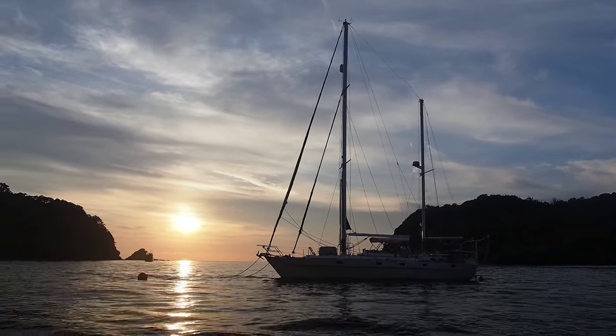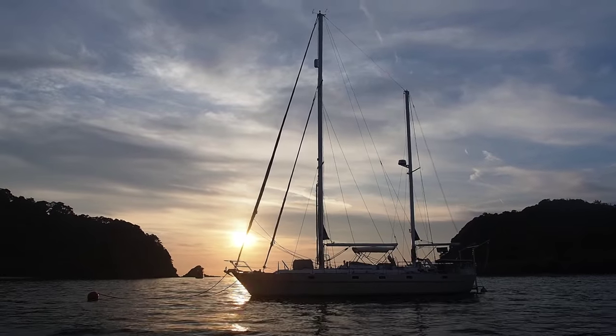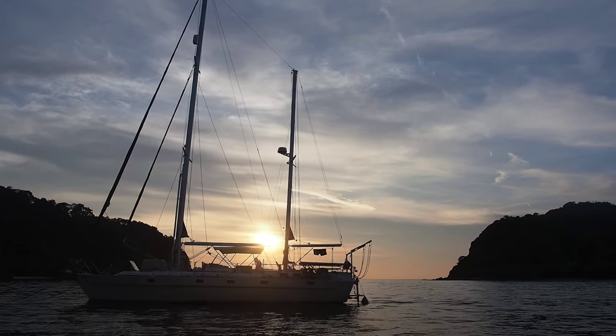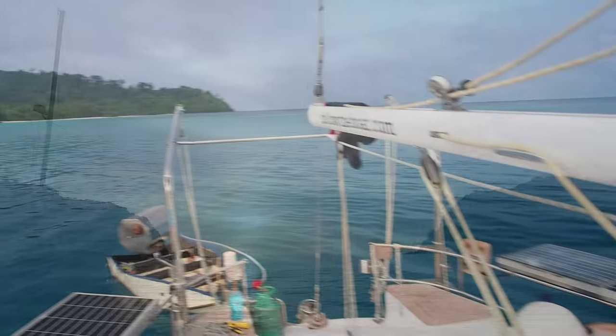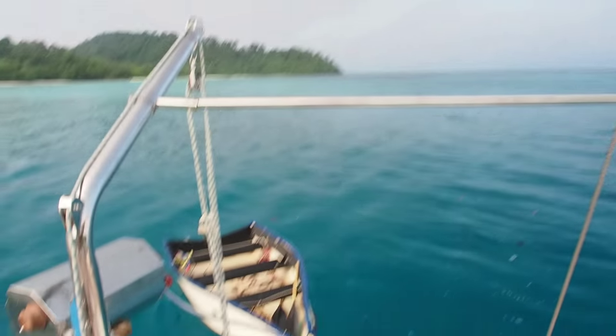Rather splendid sunset, setting away there with a little yacht in front that's just turned up. Today, Liz caught at least five fish this afternoon. She caught a couple this morning as well, which Millie devoured. I'll show you those. But she caught four bream, and we've decided to barbecue them.